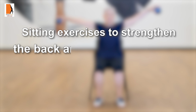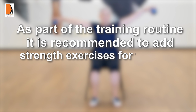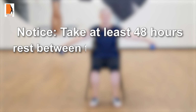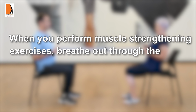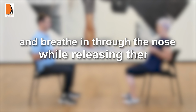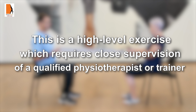Sitting exercises to strengthen the back and shoulder muscles for people with Parkinson's. As part of the training routine, it is recommended to add strength exercises for the back and shoulder muscles at least 3 times a week. Notice: take at least 48 hours rest between the exercises while working on the same muscle groups. When you perform muscle strengthening exercises, breathe out through the mouth when the muscles are under tension and breathe in through the nose while releasing them. This is a high-level exercise which requires close supervision of a qualified physiotherapist or trainer.